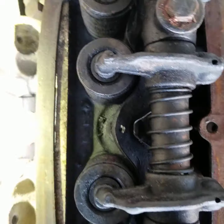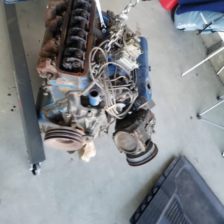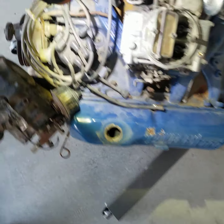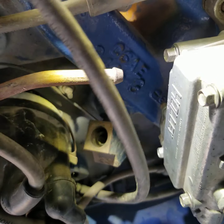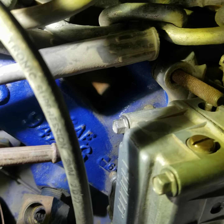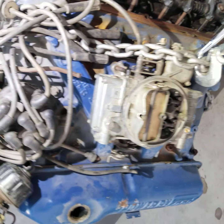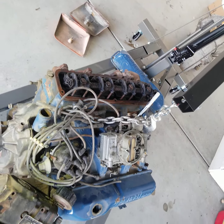October 17th of 66 on the heads. The block is October something, October 9th, I believe, 66. And the intake manifold is October 11th or 14th of 66. It's hard to make it out. It's underneath down there. Not the correct carburetor, no big deal, they're easy to find.